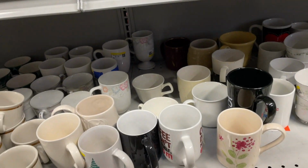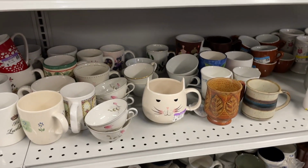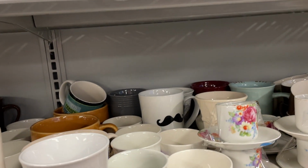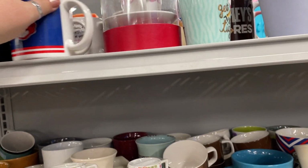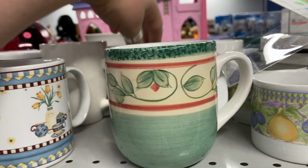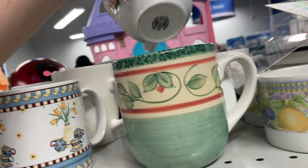So yes, we started here in the mugs and we looked at every single one of them. And I don't think we'll ever find a $465 mug here again, but you know, sometimes lightning does strike twice in the same place. Those were definitely some 80s and 90s mugs happening right there. I just love the vintage mugs so much.